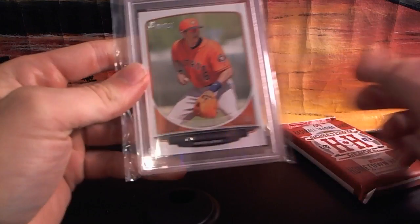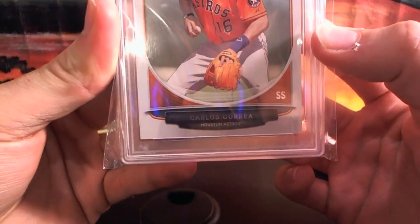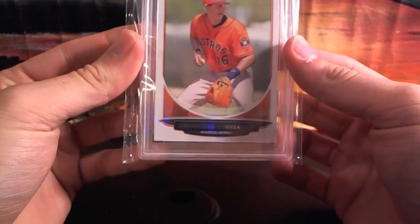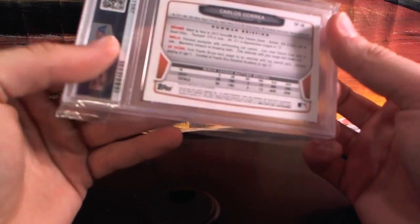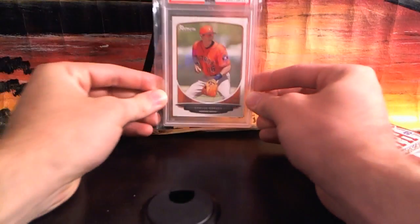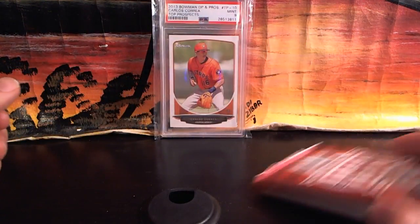There's the pack. And it's a Carlos Correa, Houston Astros. Bowman draft picks, mint 9, top prospects, rookie card. Ranked the number 1 team in baseball right now. I think he was the number 1 prospect. First overall pick. Not too bad. Carlos Correa for the Astros. Alright, time to do the pack.